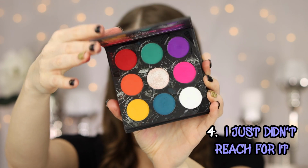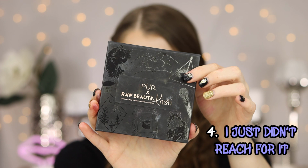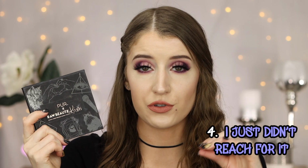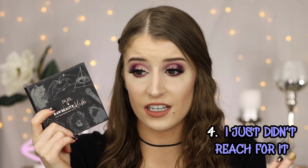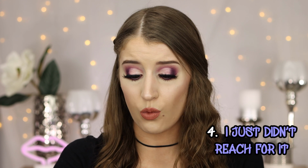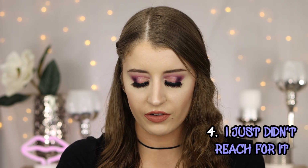We have a colorful side and then a more neutral side. I was so into this when I first got it, and I was using it a ton, but honestly for the last half of the year I just didn't pick it up. I haven't used it in quite a while. I don't know what it is about this palette. For some reason I just don't find myself reaching for it.